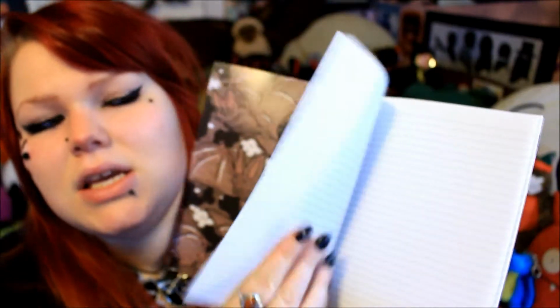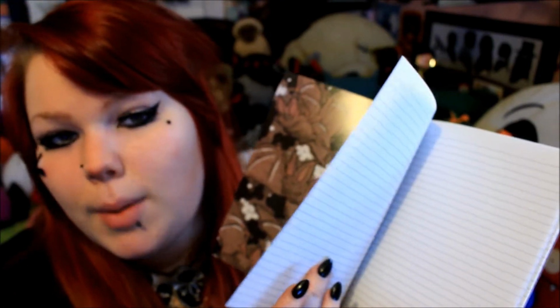The paper seems to make a lovely paper sound, and the paper also seems to be a really nice thickness as well, so I am not worried about my ink pen bleeding through to the next page, which is always so annoying when you're trying to write and you turn the page and it's just got bits of blobs of ink on the next page which has come through. So I'm really pleased with the quality of that.